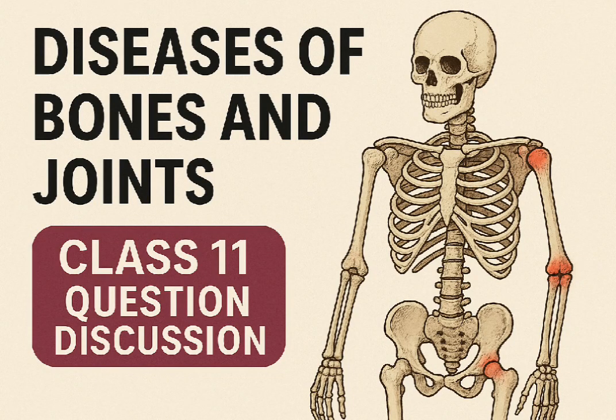Next topic of discussion is diseases of bones and joints. First question is osteogenesis imperfecta. It manifests with the blue sclera, which are pathognomonic of this disease.